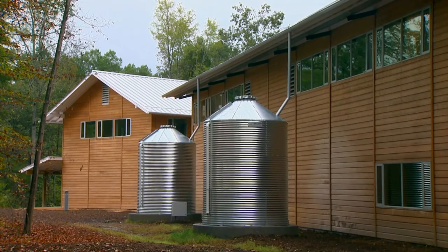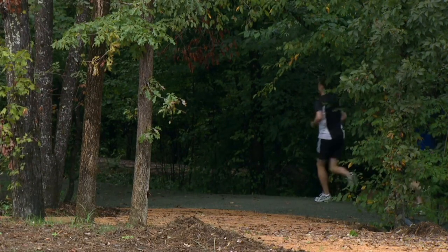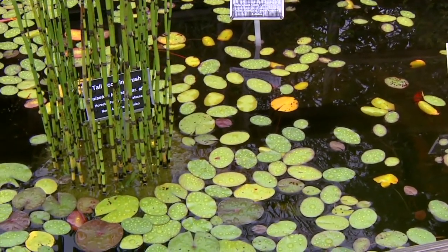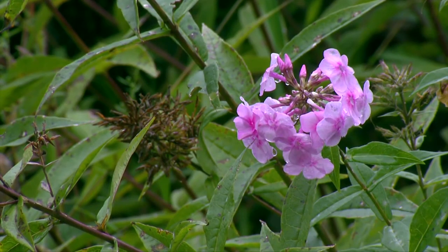We call ourselves a conservation garden. And so what that means is that we are interested in the broad range of conservation activities, from just living environmentally sustainably, but also we have a strong conservation of natural areas element too.